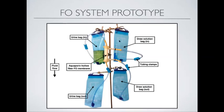You will have two hydration bladders, one for your urine. So you fill the urine in here, then you have your draw solution back here. And what you do is just use gravity in order to facilitate the flow of those liquids. You just lift those bags up, and both fluids will flow through the membrane into their outlet reservoirs. Your urine will then flow into here, draw solution will flow into here, and by flowing through that membrane, a part of the water should have been absorbed into the draw.